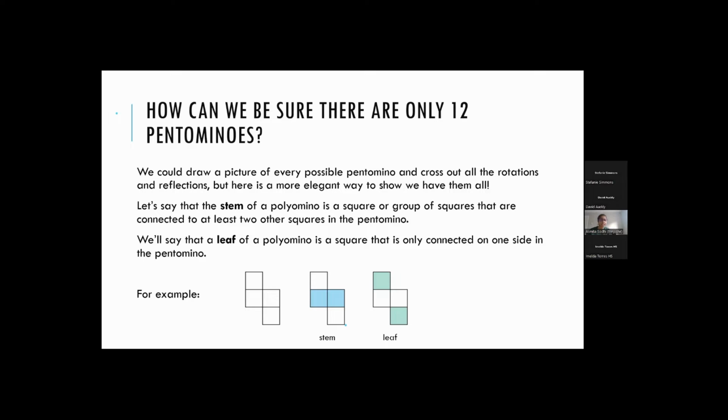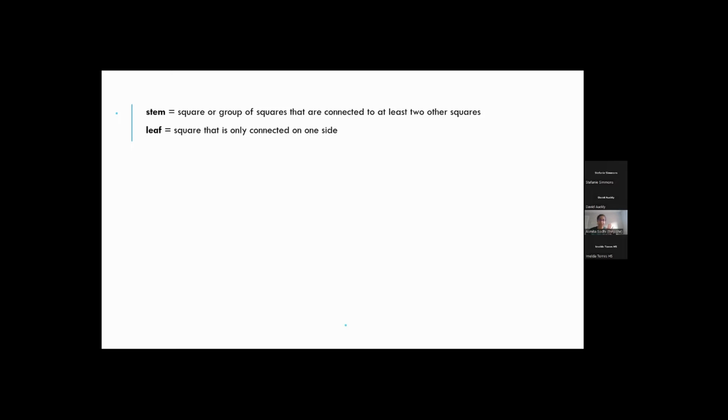Okay, let's keep going then. So I'm going to start us off with some different stems, and we're going to see what shapes we can make with 5 squares once I give a given stem. So there's my definition of stem and leaf again. Remember, a stem is connected to at least 2 other squares. A leaf is connected to exactly 1 other.